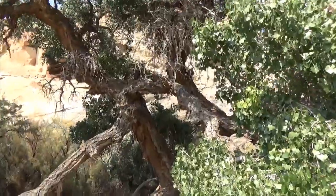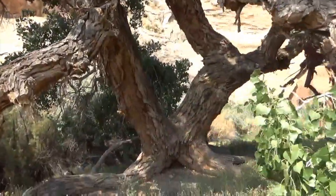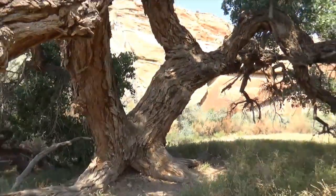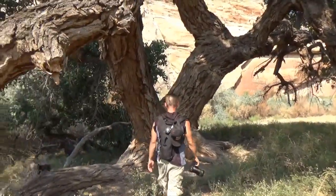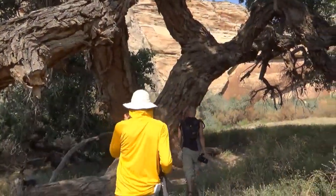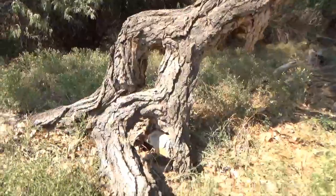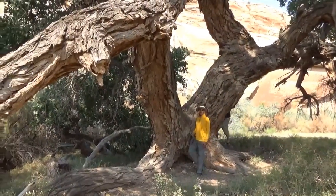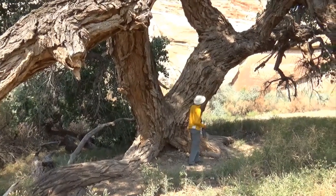Yeah, this tree was here when the natives were thick. Yeah. Look at this. Can someone stand in there and give us a scale of this crazy tree? This is right in the middle of Butler Wash. So the San Juan River has never taken this out. This is like a root underground now. And in the middle of the desert. It's probably the biggest tree in the desert.